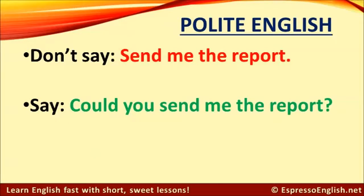Don't say, send me the report. Say, could you send me the report? To maintain good relationships with coworkers, it's best not to use imperatives. That's starting a sentence directly with a verb, like reply to my email, go to the bank, finish this project. Instead, make requests with questions, starting with could you and could you please? This is more polite.